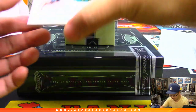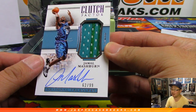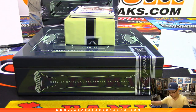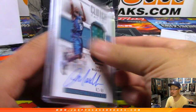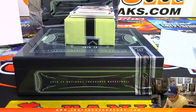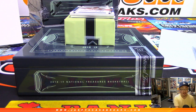Jersey and auto for the Hornets. Clutch factor, Jamal Mashburn, 62 out of 99 for Arthur. Last spot mojo. Game wore material as well. We have, where does this guy go? It's on an old team that doesn't exist anymore, but I think it's a team that I know.